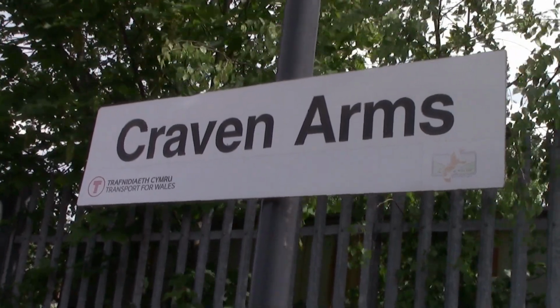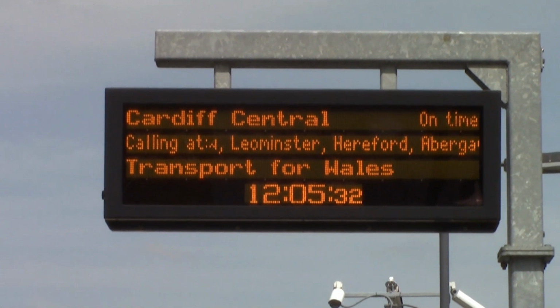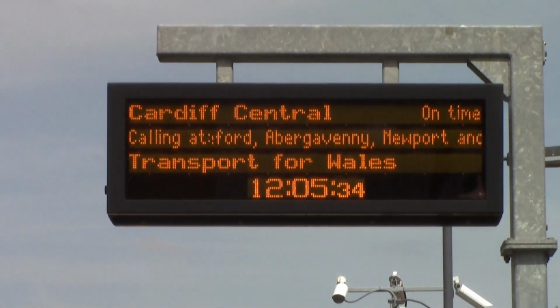So after a lovely ride on that Class 153 DMU, it has taken us to the next station down the line. This is Craven Arms, and honestly I'm here for roughly about 1 hour and 50 minutes. I'm here for a very long time at this location. I think some of the stops today are not 1 hour as I usually do, they are really staggered to be honest with the times.